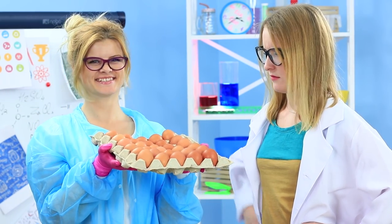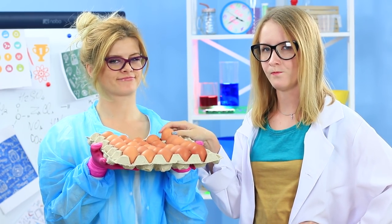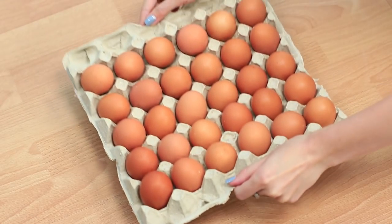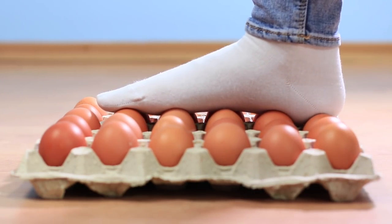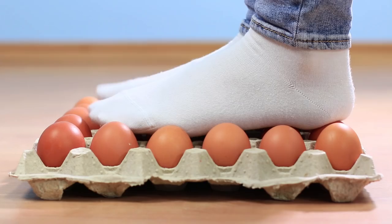Who said that chicken eggs are very fragile? On the contrary, we are going to stand on them for the purpose of a scientific experiment. Put a carton of eggs on the floor. Put your entire foot onto the eggs and spread out pressure evenly on a few eggs at the same time. The most important thing is to keep balance.